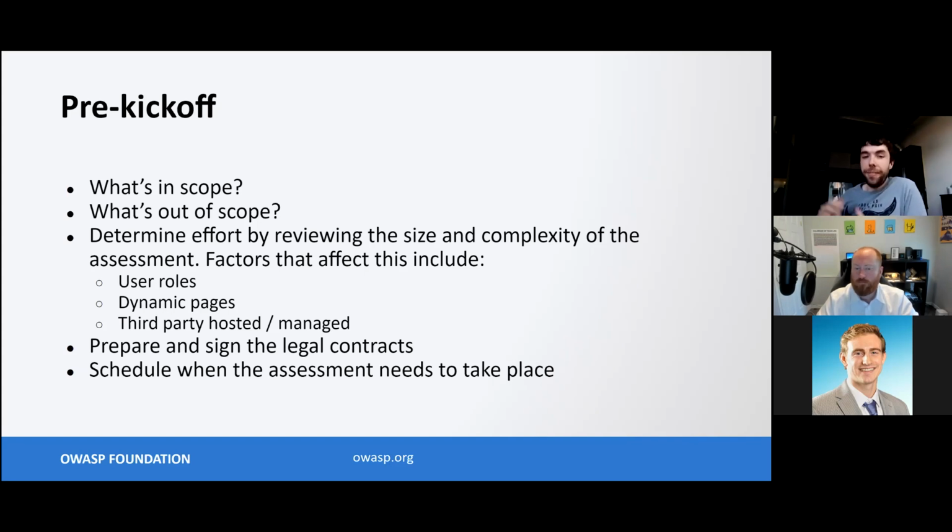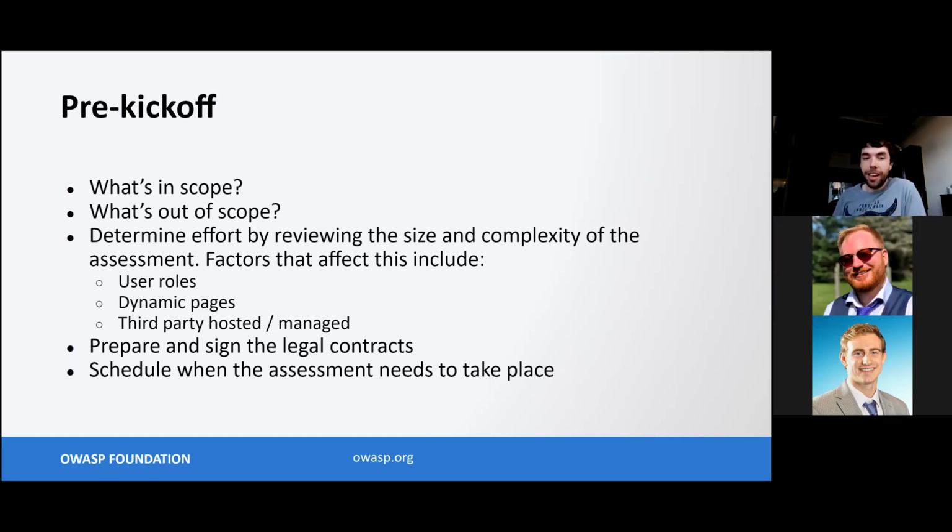So the effort, which is basically how long it is to do the assessment, there's several factors that need to come into play, like user roles. What is the authorization matrix? Is there just an admin, a regular user, and an unauthenticated user? Or are there other roles like maybe managers or read-only accounts, these kind of things? But also dynamic pages, like how complex is the application itself?